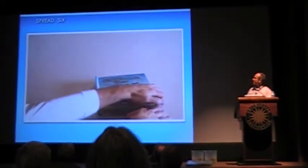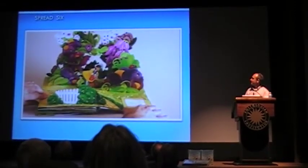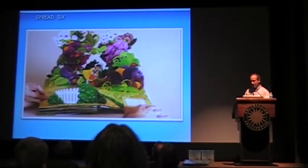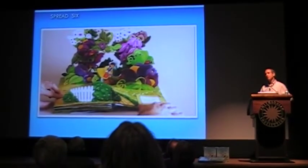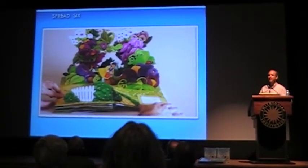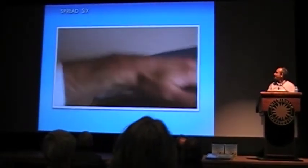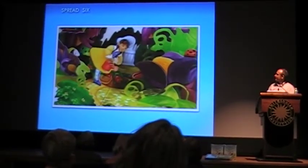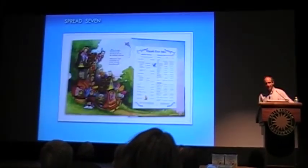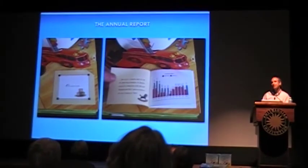This is our final pop-up spread in the book. And again, metaphor. It's a great image to denote the healthy growth of the company and to cultivate it and keep it growing well. And not to lose sight of the fact that on some level it has to be an annual report.